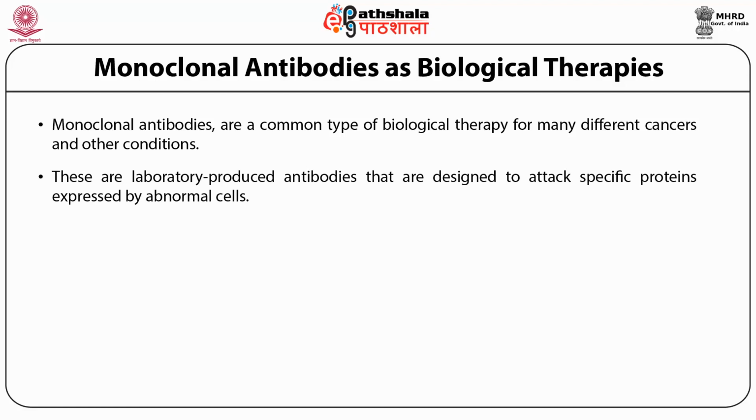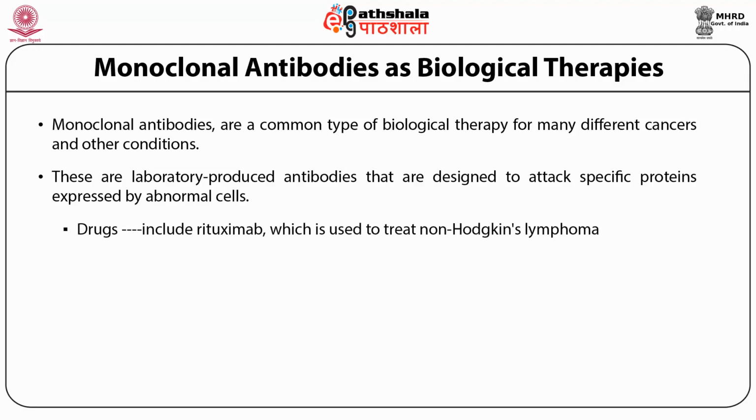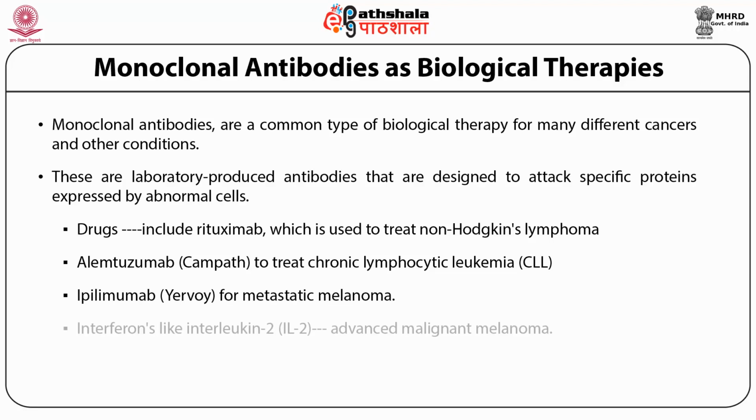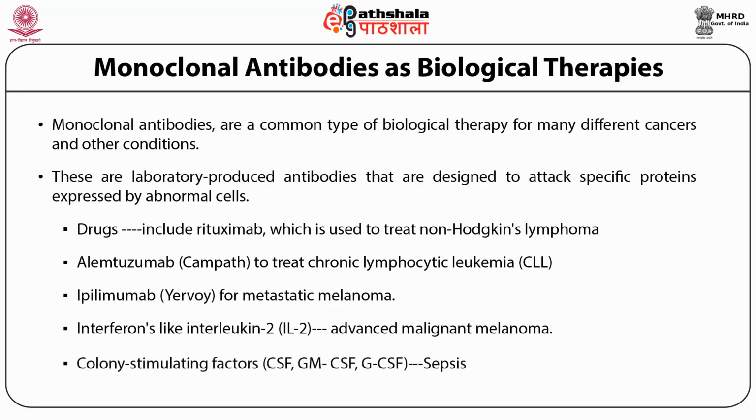These are drugs like rituximab, which is used to treat non-Hodgkin lymphoma, alemtuzumab to treat chronic lymphocytic leukemia, ipilimumab for metastatic melanoma, interleukin-2 for advanced malignant melanomas, and colony stimulating factors like CSF, GM-CSF, G-CSF for sepsis.